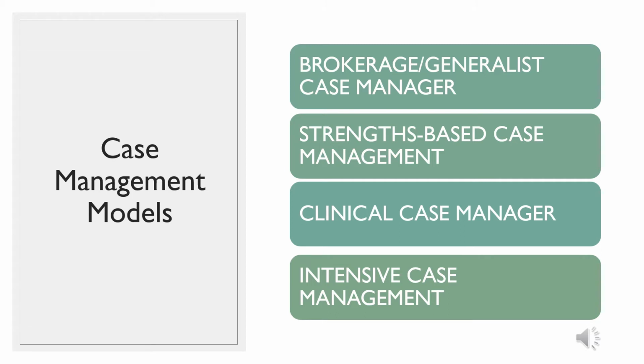The third one, the clinical case management, is a more comprehensive case management model, and it includes all the patient's life areas. The case manager works very closely with the client to help him or her meet the goals. And this model focuses a lot on family and individual self-help through therapeutic activities and also by receiving therapy. This case management method is very effective for clients that need continuity of care.